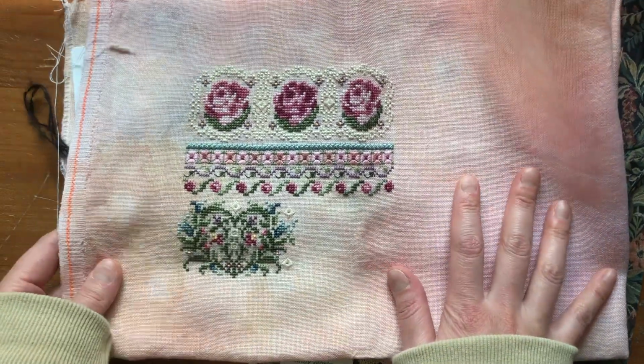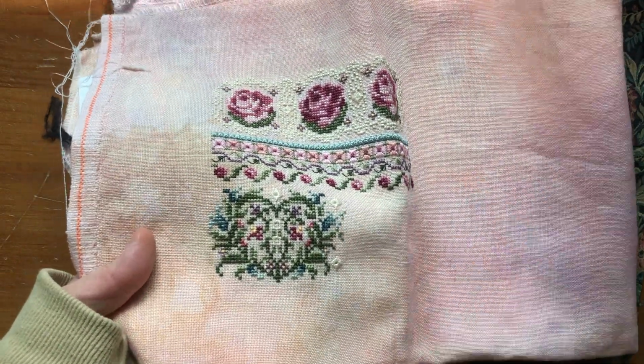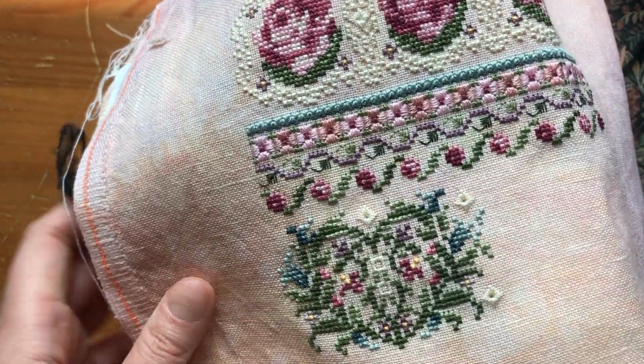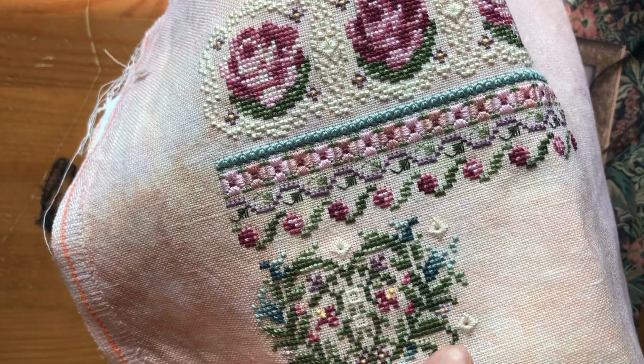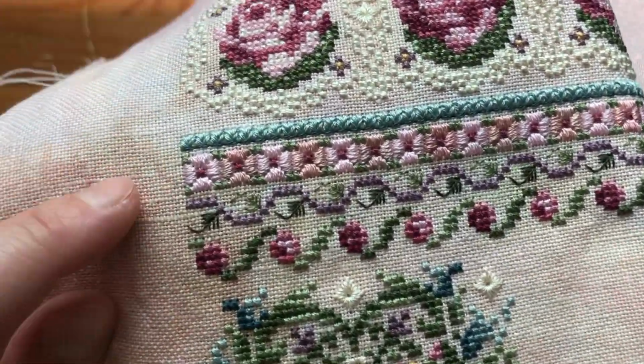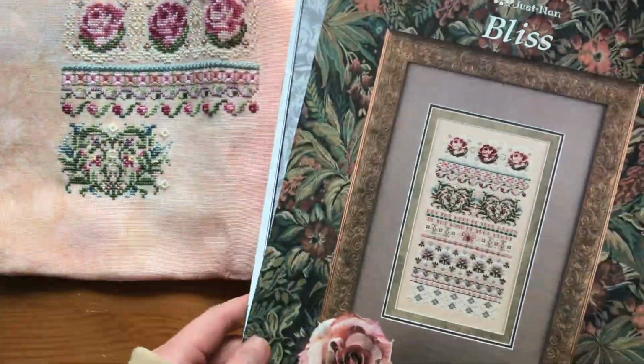Super pretty. It's surprisingly colorful. It's mainly pink and greens, but there's some purple and some blues and some yellows and some specialty stitches and specialty flosses. And the details on this, it's really fun to work on this, but also very fun to look at too. So really excited to work on this again.